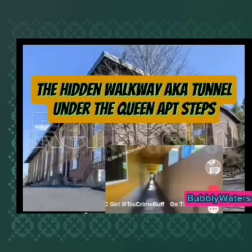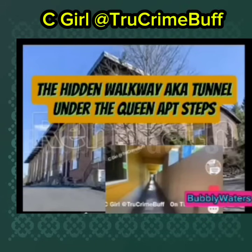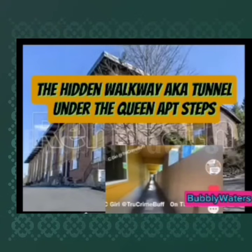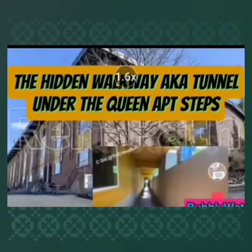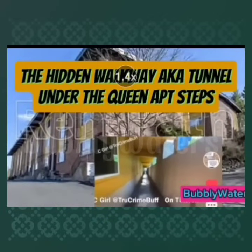This is what I'm referring to. Now, I got to give credit to C-Girl at True Crime Buff. She's the one that did Boots on the Ground, and she's the one that found this. So, it's very, very interesting. So see where the apartments are. Now the steps that Embry was pointing to on there.